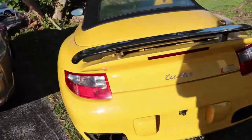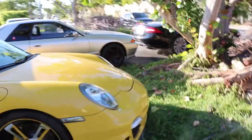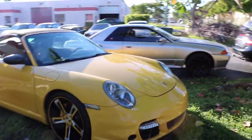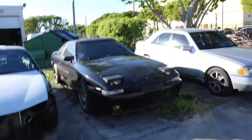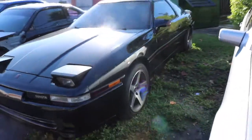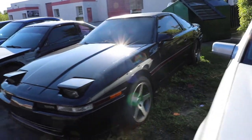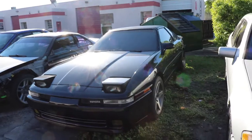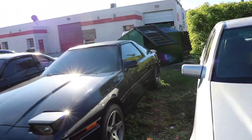We got this 997 Turbo in the beautiful Porsche yellow. Love this car. I actually wanted one of these back then. Maybe one day, maybe if the vlog takes off. Here we got Mario's car. So, Mark III Super, he's currently building it. I can't wait till this one's done. He's probably shooting for like 700, 800. I don't know, we'll see. Probably see it more on the channel later on as he gets building.